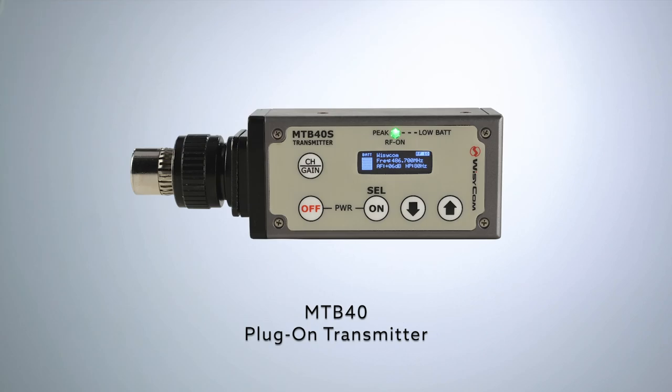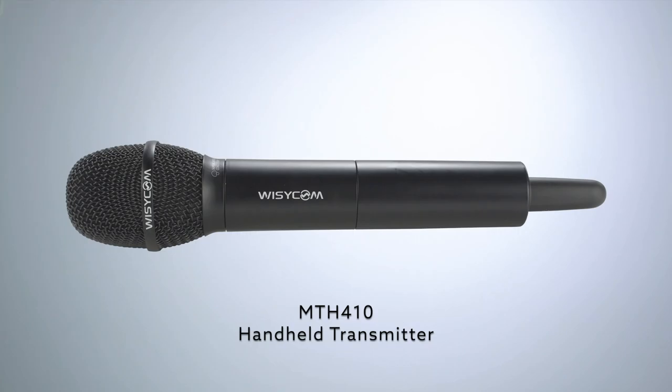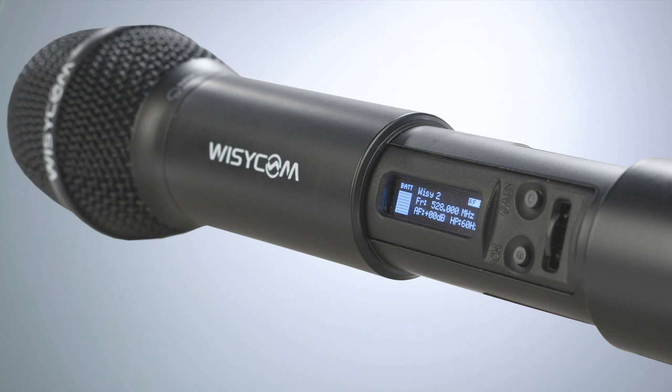Next, the MTB40, a plug-on transmitter featuring a full-size locking XLR connector with built-in phantom power. This transmitter has endless potential for helping in tuning systems or applications on the stage or throughout your production. Finally, the MTH410, our handheld transmitter. Available natively with a DPA or Sheps capsule. Otherwise, use our thread adapter and thread your favorite capsule from almost any manufacturer in the world.